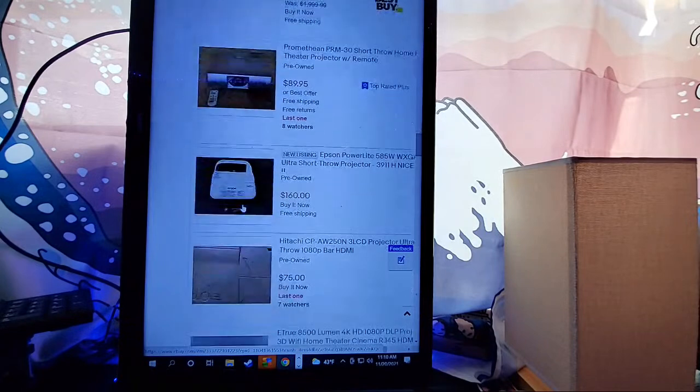I've had one. Don't know about these, but these are actually pretty good. This is mine right here. This is my 585, but I need that one at the top. I don't even have the one. What's the difference between the 585 and the other one at the top?